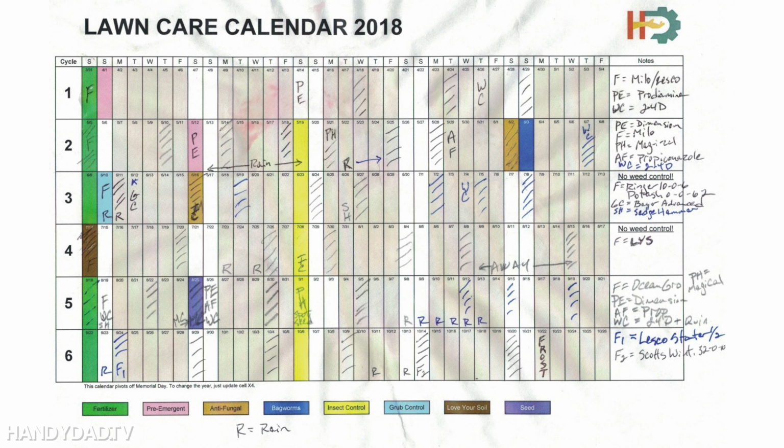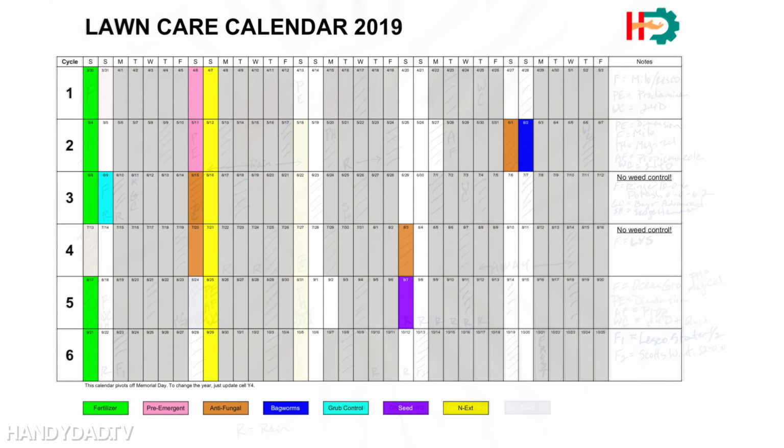So this is not only a calendar that is forward-looking and reminds me what to do and when, but it is also a lawn care journal. The Lawn Care Nut and other YouTubers preach the value of a lawn care journal. But I find this format, one page at a glance, is just really valuable to me, and I just leave this in a conspicuous spot so that I can always make notes on it whenever I do anything with the lawn. Now for 2019, I didn't make many changes.